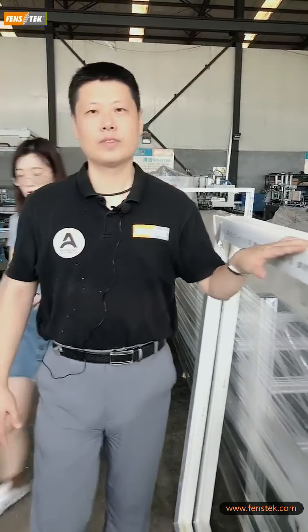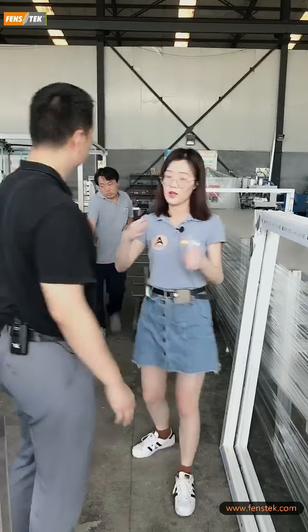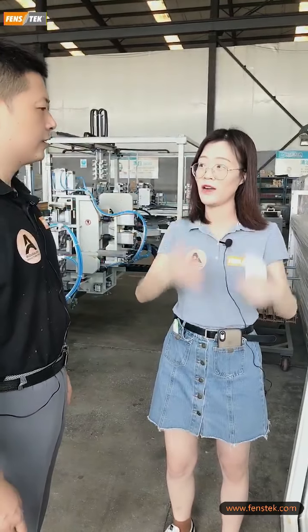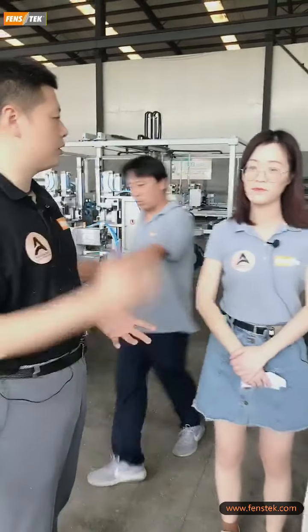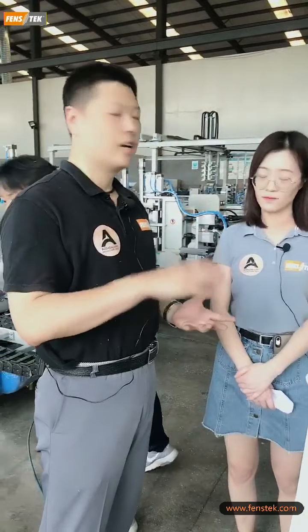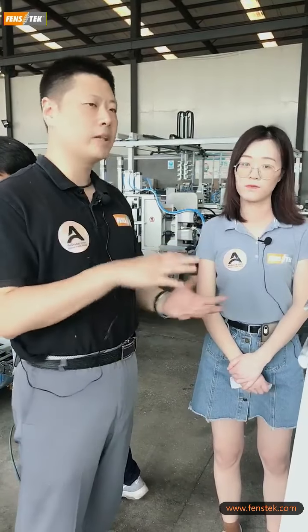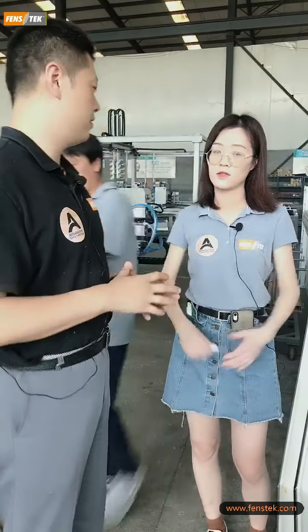Okay, so normally for this machine, as you were talking when you showed us around, it can be connected with a transfer unit and then become a welding and corner cleaning production line, right? Yes, exactly. Most of our customers who buy this machine normally connect this double layer machine along with another four corner CNC cleaning machine to form an automatic welding and corner cleaning line. This will save more labor and improve their production efficiency. It's more suitable for massive production capacity.